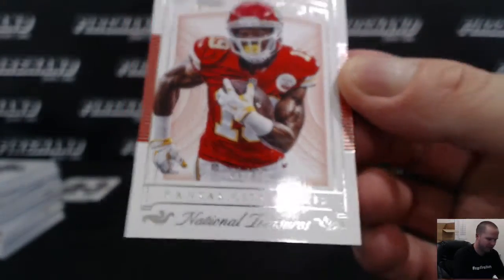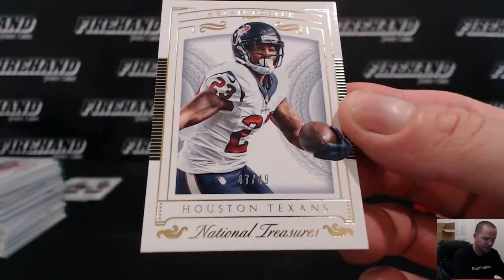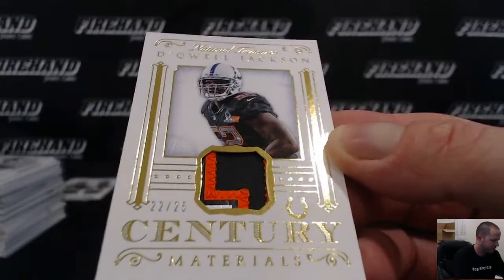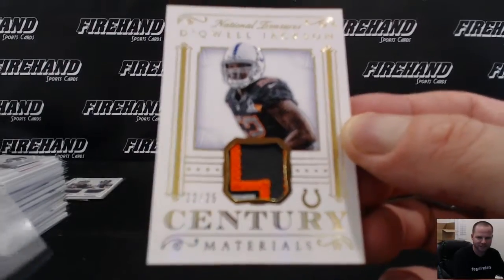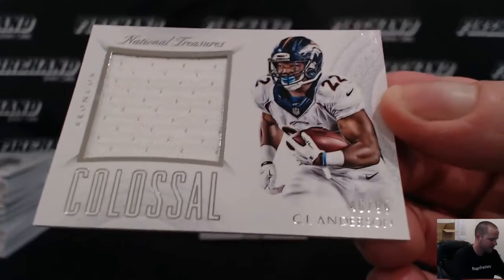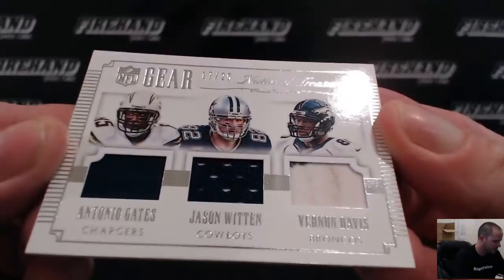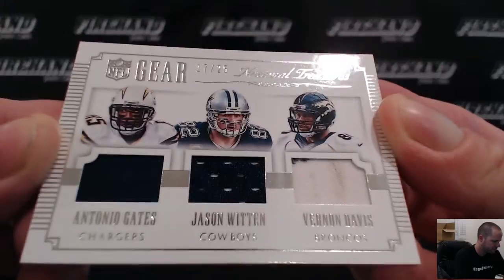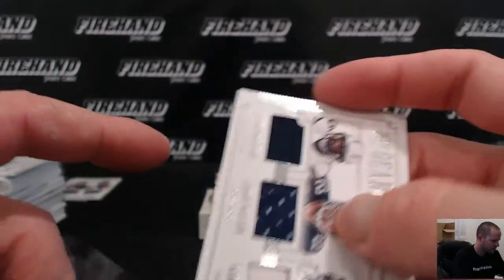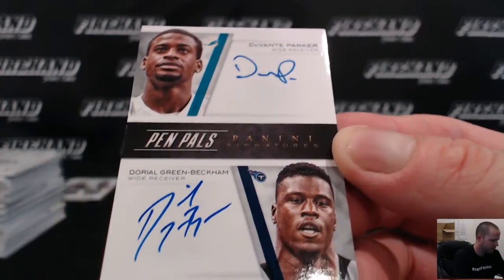Number 1 of 99, Jeremy Maclin for the Chiefs. Larry? For the Texans, 47 of 49, Arian Foster for Blood Wings 19. They're going to pop three in a row, Amari. It's three breaks in a row. 22 of 25, DeAndre Jackson, the Colts. Colts is J.B. Woods. Denver Broncos, C.J. Anderson, 46 of 99 for Street Racer. A triple to 25, Antonio Gates, Jason Witten, and Vernon Davis. Chargers, Titans, and Broncos. Random. Pen Pals Dual, Devante Parker and Dorial Green-Beckham, Dolphins and Titans.